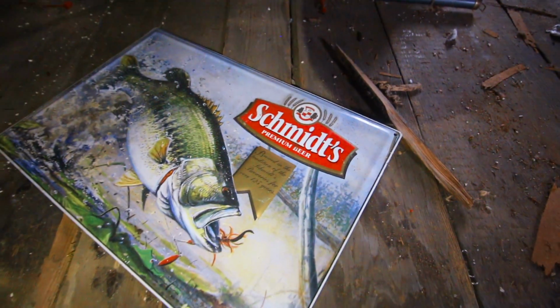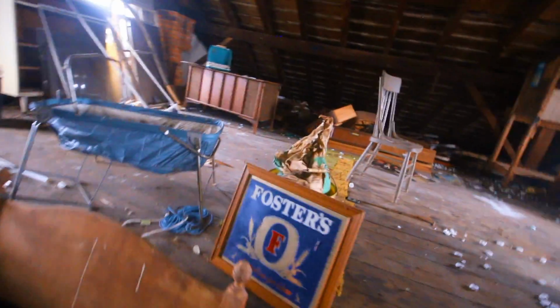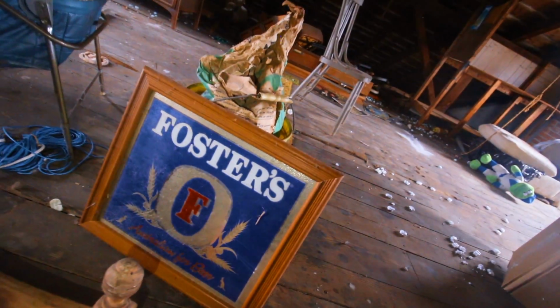So here's another, this is Schmidt's beer sign along with the Foster's up here. So there's a couple beer signs, which are pretty cool. These would still look cool in a house today. Just a chair in the middle of the floor, always creepy. There's so much in this attic. I want to explore the rest of the house, but there's just too much here. I just got to film everything.